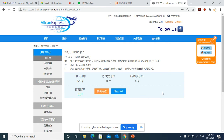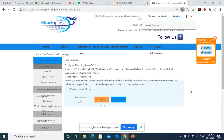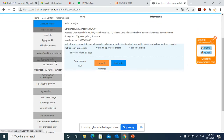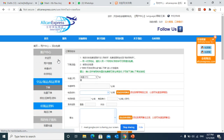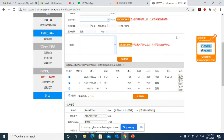Chinese, right? Okay, don't understand, never mind. So I right click, I translate to English. Okay. So what I need to do is I go to place order on my left hand side. Left hand side bar, there's one word called place order. Okay, place order. All right. Then you will see this empty screen up here. Don't do anything. Okay, don't do anything. And you can see at the bottom here.